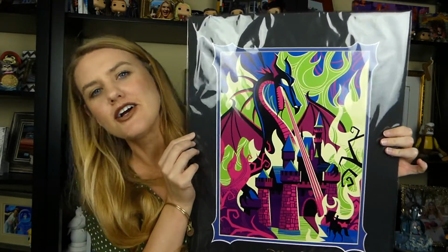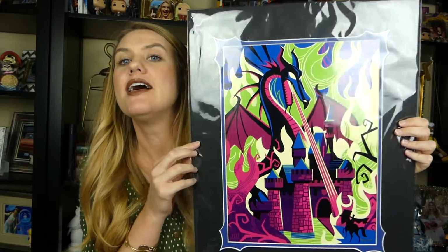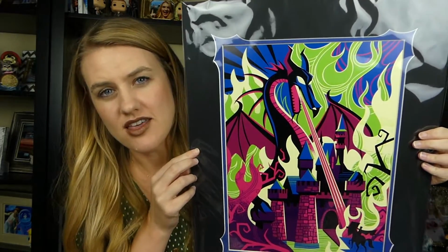This was the year of Sleeping Beauty for me, but I had to have this piece and I love it even more than I thought I was going to. So I got number 66 out of 100. And I also got a set of patches because that's just what I'm into right now too. So those are the two things I got at the Dream Store and I am insanely happy with my purchase.